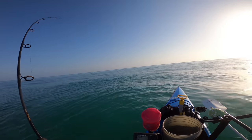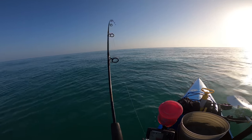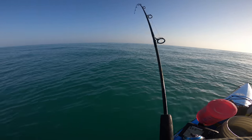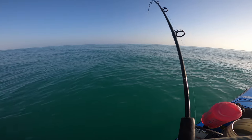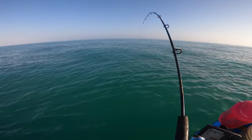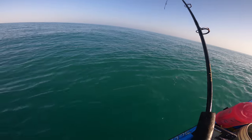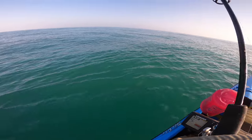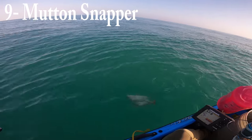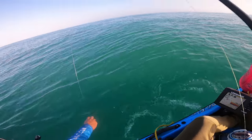Whoa. Yeah, this is on the live pilchard up top. I think we got a nice yellowtail. What is it? Yeah, it's feeling yellowtail-ish. Better not be a dang shark. That's for sure. Staying down sharkishly. Oh, no. Is it my mutton? It's my mutton. Yay! That's the only fish that I've been missing. It's the mutton.